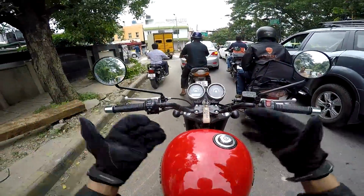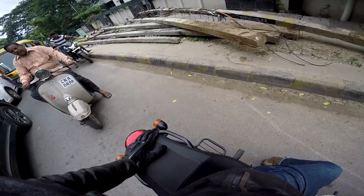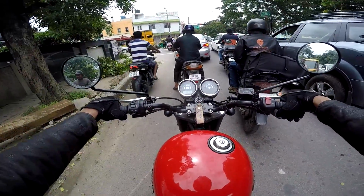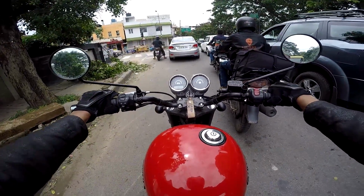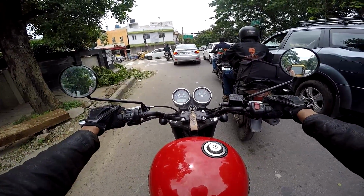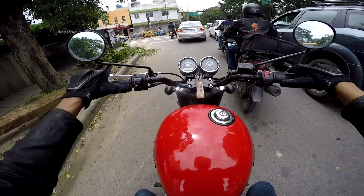So the rear seat is really tiny. It's almost non-existent. There's no backrest over there either, which I think adds to the looks of the bike, but thumbs down for practicality. However, the rider's seat is very comfy. It's nice and big. You feel super comfortable on it.